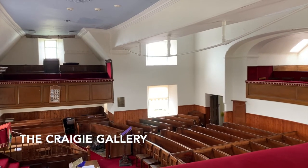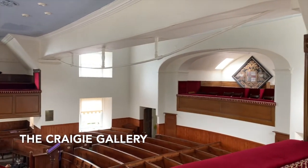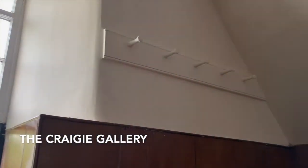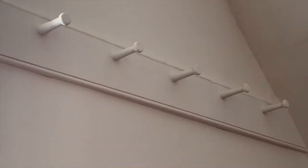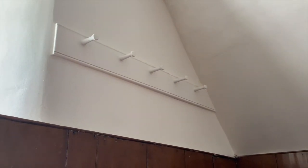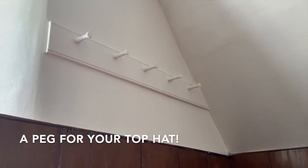Here we are, up in the Craigie Gallery now. We're looking over at the Whitlets Gallery and the Auchincruive Gallery. And what I particularly wanted to show you up here are these rows of pegs. These are not for your coats, because you'll see they're quite long. They are in fact for your top hats, which I hope you're wearing while you're watching this video, since you are up with the posh people in the gallery.